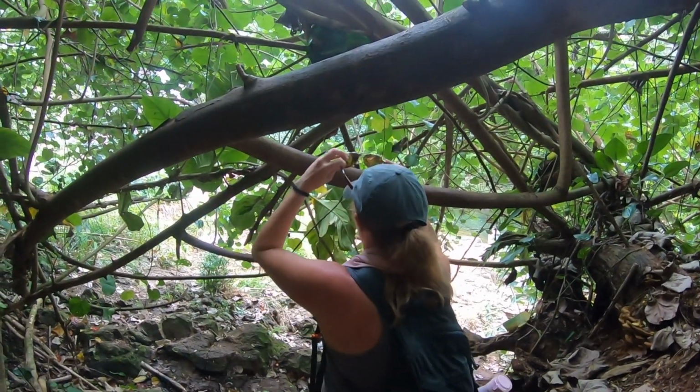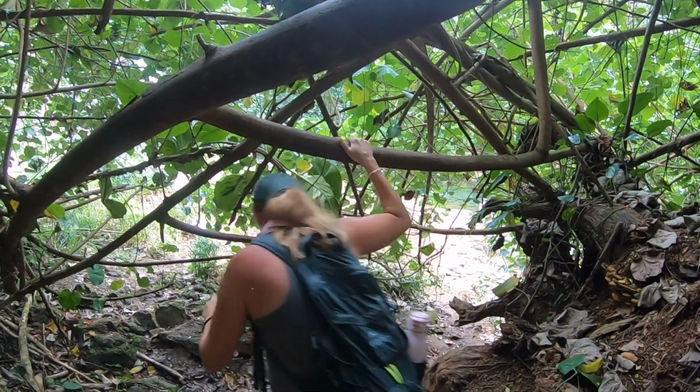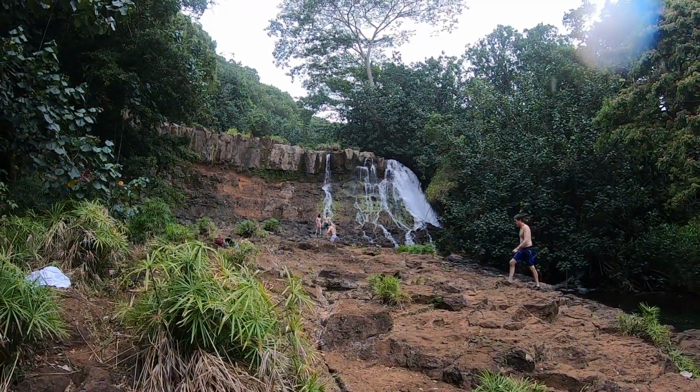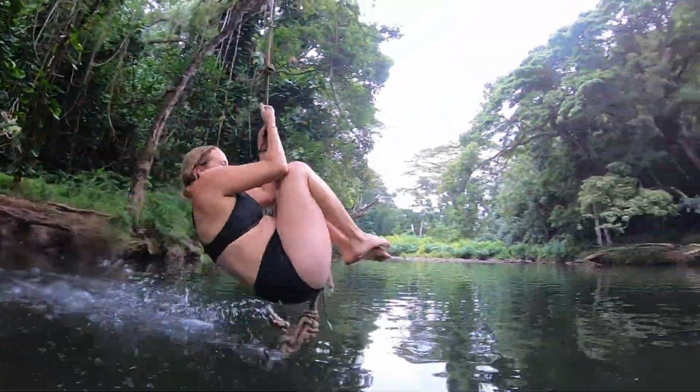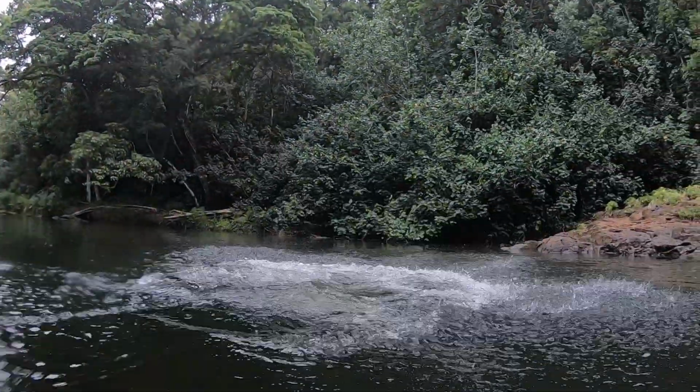But you want to keep going down to the second fall because that's a bigger one, and they had a rope swing there. When we got there, there was only one other family and a lot of chickens, but that family left, and then we were there all by ourselves.